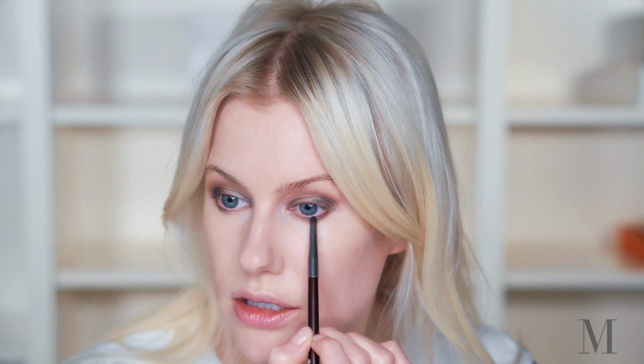Now I'm gonna apply mascara. One of my favorite mascaras is this Dior Show. I think this one's called Blackout. I'll list it below. I wear this mascara when I really wanna lock in my mascara and I wanna ensure that it's not going to smudge.